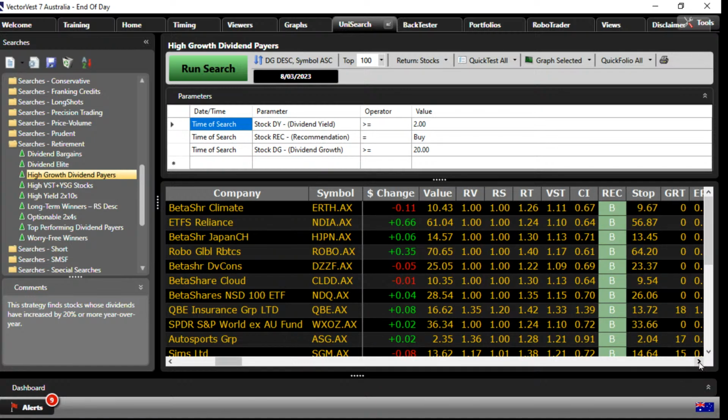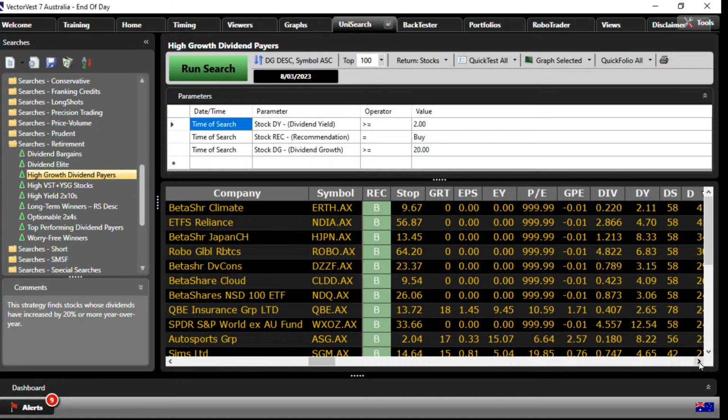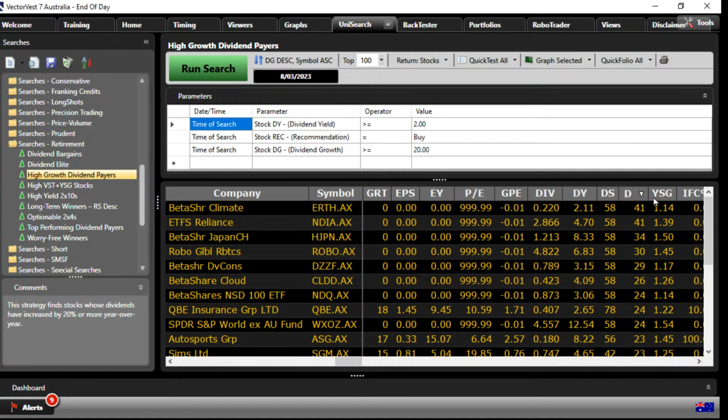And then these companies are also looking to grow their dividends by an astounding amount. This is the dividend growth column here. I'll just right click, auto fit all columns, make it nice and neat. But this is your dividend growth. I'm on record mode here so I can't stretch it out, but they're looking to grow their dividends by at least 41% or more a year. So if you're looking at a company like this, Betashares Climate, it's not only paying you a dividend of 2%, but looking to grow it by a whopping 41%. All right, it's a good starting point.